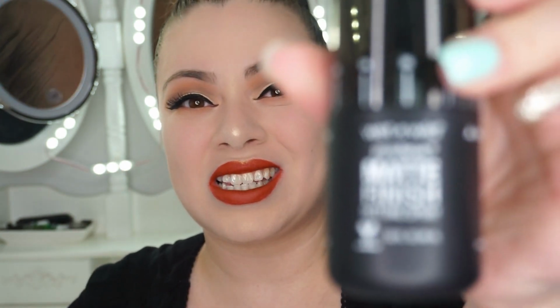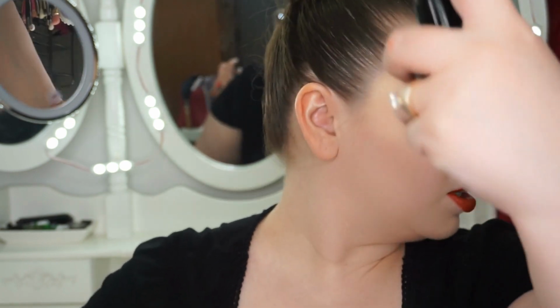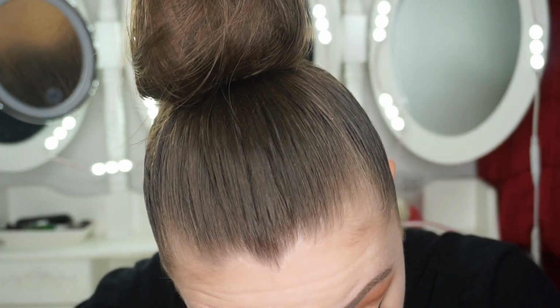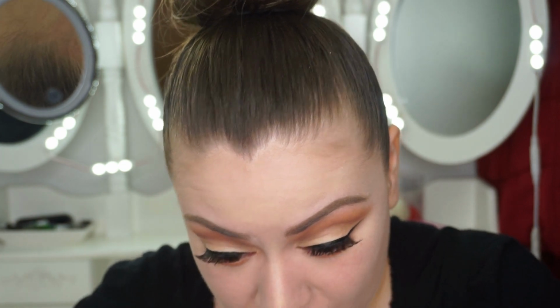So I'm gonna go ahead and use the Wet n Wild Photofocus matte finish setting spray, because I have combination oily skin. I'm gonna shake that up a little bit and spray it on. It's not exactly a fine mist, so you definitely have to be careful with how you apply it. And then I'm just gonna take this little tool here and go into here, because I tend to get a lot of gook in the middle of my eye.